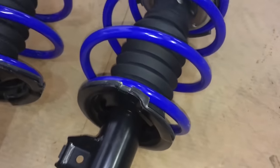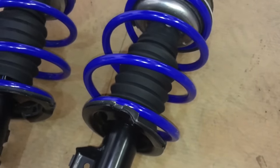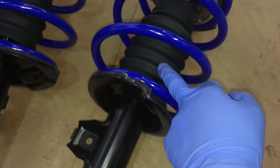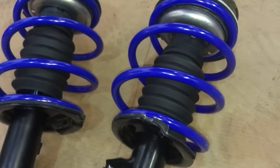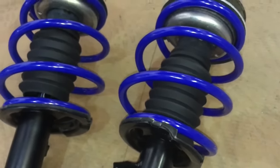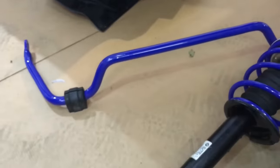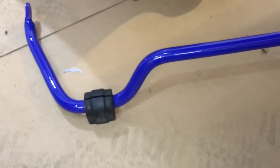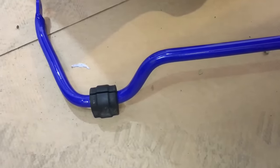459 and 460 are the sport model shock absorbers, and we've done top and bottom spring pads, new bump stops inside, new dust covers. The springs are powder coated in the standard ultramarine blue, new washers and top plates and things like that. And also there's the anti-roll bar, which is in the matching color. This is the M3 anti-roll bar, plus the roll bar bushes.